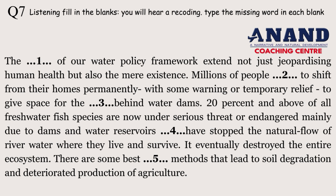The repercussions of our water policy framework extend not just jeopardizing human health, but also the mere existence. Millions of people were coerced to shift from their homes permanently with little warning or temporary relief, to give space for the reservoirs behind water dams. 20% and above of all freshwater fish species are now under serious threat, or endangered, mainly due to dams and water reservoirs withdrawals have stopped the natural flow of river water, where they live and survive. It eventually destroyed the entire ecosystem.